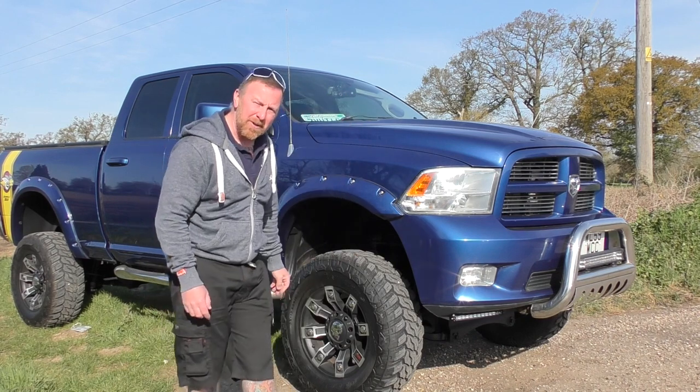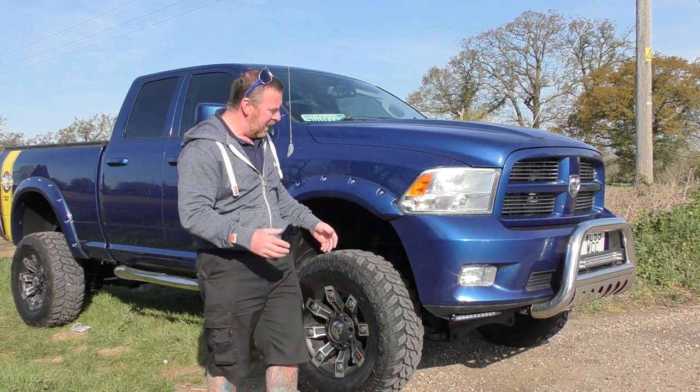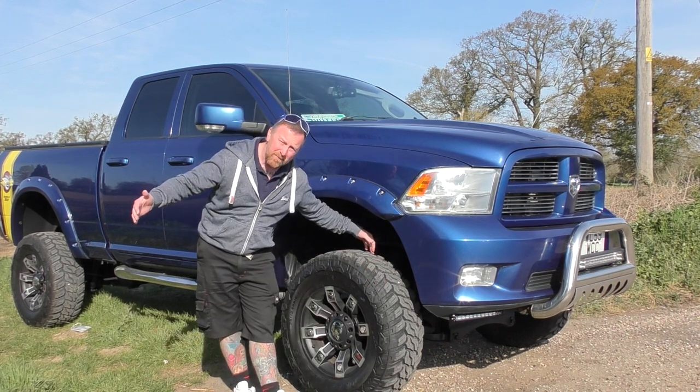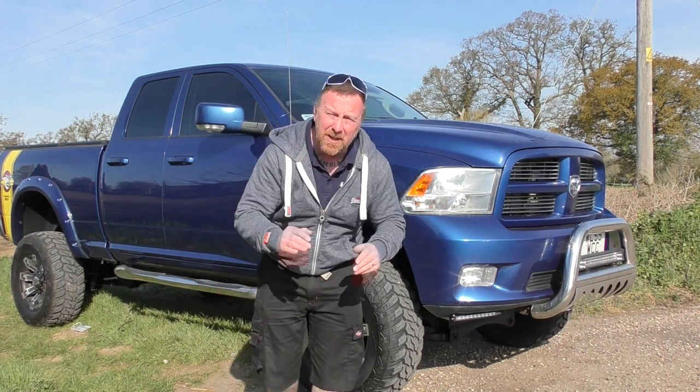These are beautiful motors. Something you have to take into consideration when driving a 7 foot wide motor, because with these tires on, it's 7 foot wide in the little itty bitty UK roads. And people don't understand how wide you are, so they come hammering towards you and you think, I'm not going to make this. And you do wince a little bit.